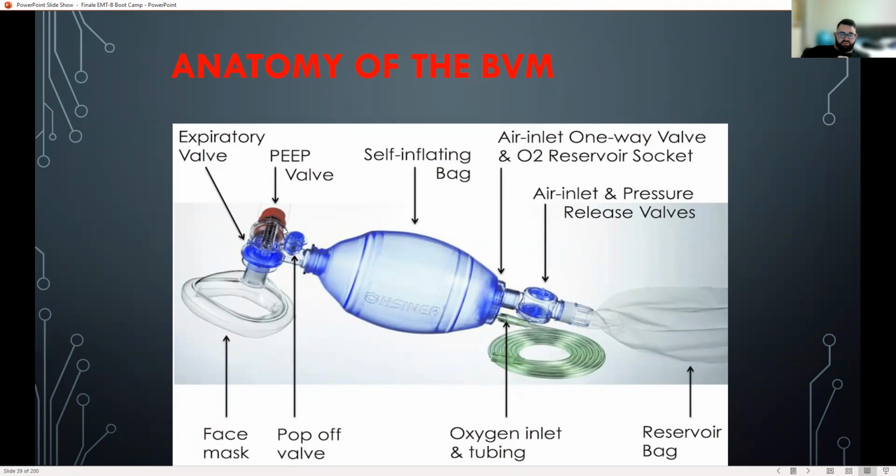We've got the expiratory valve at the top. There's your face mask. If you ain't got a seal, you ain't got nothing. You've got a PEEP valve right there. Your pop-off valve is right here. Self-inflating bag, air inlet, one-way reservoir, O2 reservoir, air inlet pressure release valves, O2 tubing, and the reservoir bag.